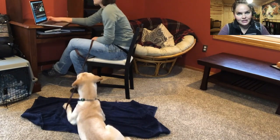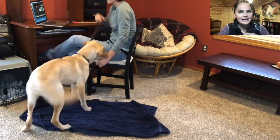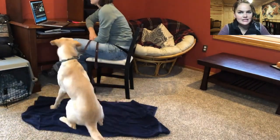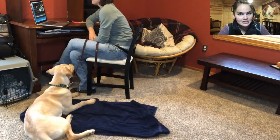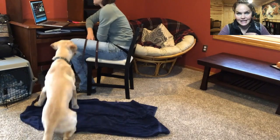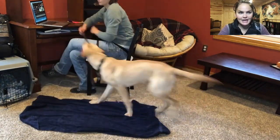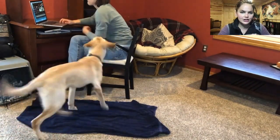In this training session, he is learning that he can earn treats even when I'm not engaging with him, even when I'm busy doing something else. If he believes that the only way to get treats is for me to be looking at and engaging with him, then he is not going to settle if I'm not paying attention. Okay? So that's what we're working on here.